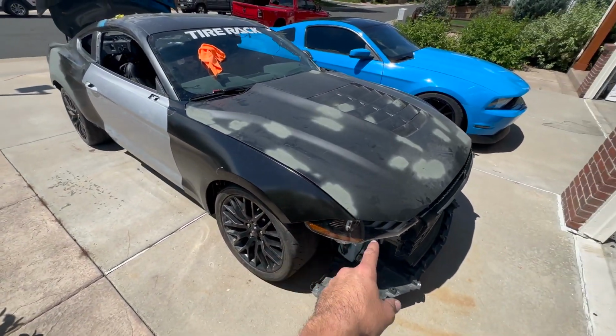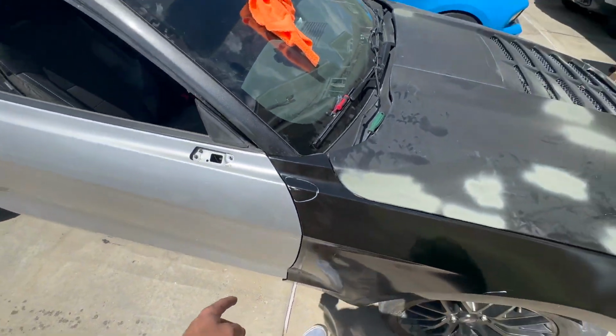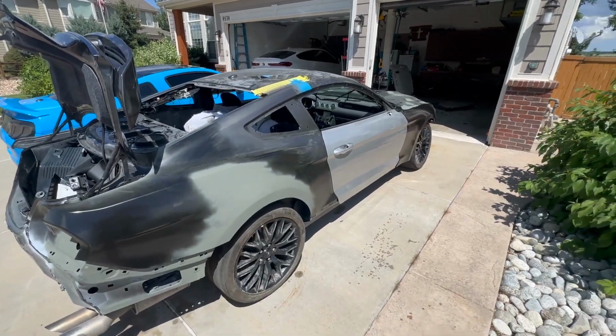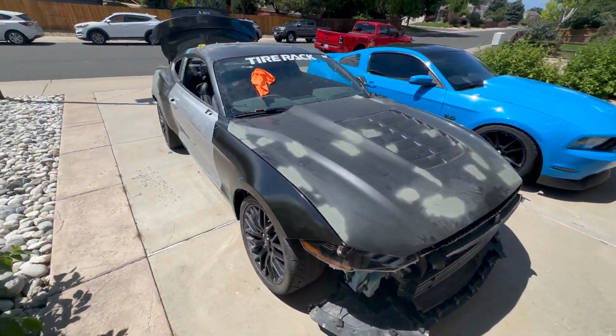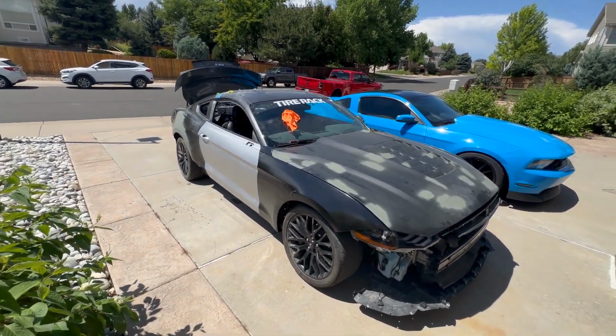Got the fender on, the headlight on. I went ahead and lined up the fender gaps how I like them. And got all of that done. So that is a huge deal. Very exciting. This is more like a complete car than it's looked since 2020, and this is great progress.